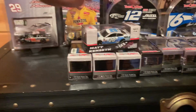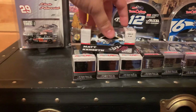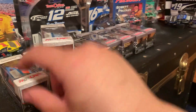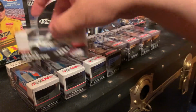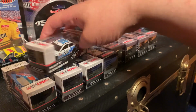Next is Matt Kenseth's Blue Diff scheme. Beautiful paint scheme. I may or may not have seen this race in person, or may have seen many cars similar to it, but nonetheless, I could just go through my photo albums and see whether or not he drove this car. I'm pretty sure he drove something similar to it.